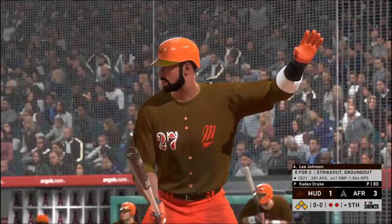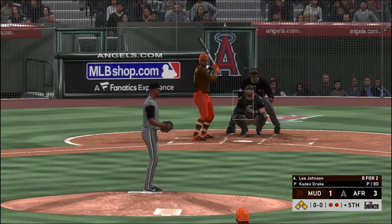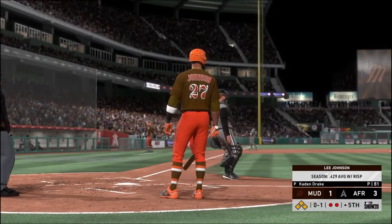Digging in once again, Lee Johnson, one of the bigger spots in the ball game so far. Bases juiced now with 2 away. He's set. Here it comes. Line hard. But this will be a foul ball.